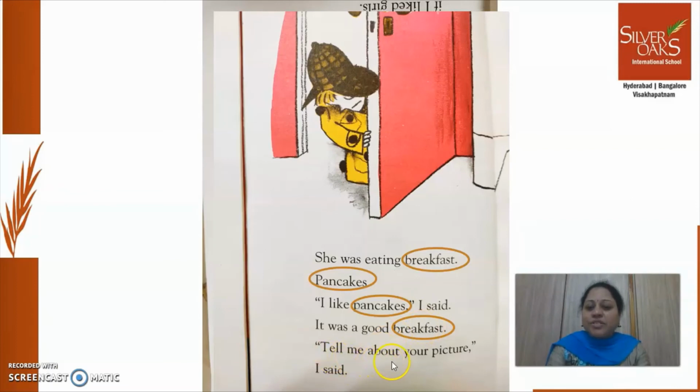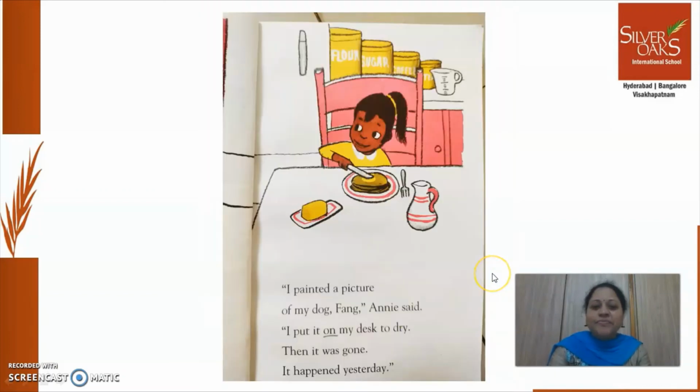Tell me about your picture. Is there any noun in this line? Tell me about your picture. What is picture? Picture is a thing, right? So it is a noun. I said. Okay, next. So do one thing. 13 and 14 we have done together. This 15th page you try to read. You try to identify nouns and circle them.